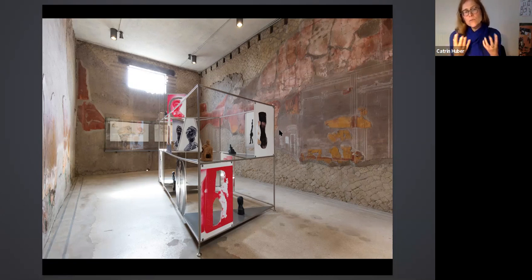Amedeo Maiuri was also really interesting because he was a really interesting character in terms of what he did with finds in the excavations. He really framed the site also in terms of stories and narration and storytelling. So he, for example, put a loom from one house next to a bed found in another house, and then the house was called the house of the weaving girl.